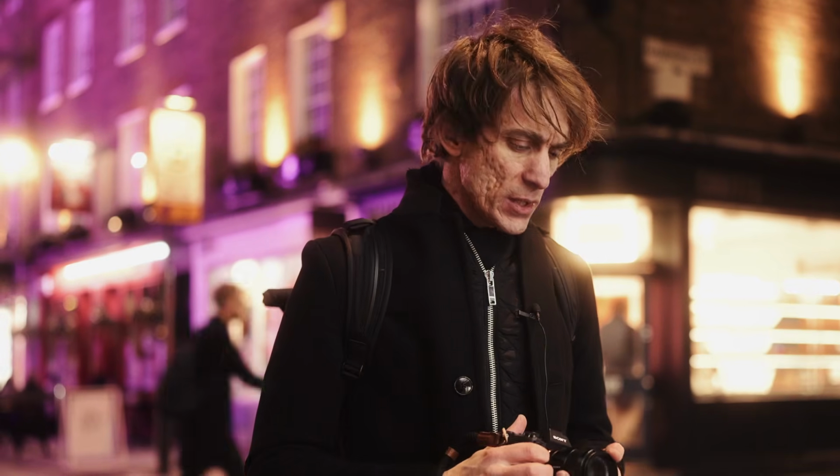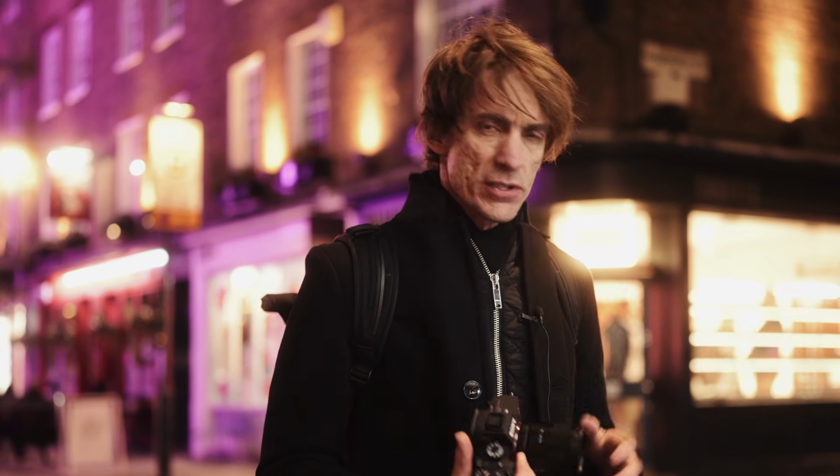One of the questions I get asked a lot is, do I use a Pro Mist filter at night? And the answer is yes, I do. I don't use it for a lot of other sorts of photography. It doesn't work for me in daytime photography, for example, and certainly not for portraits. I don't like that very soft, misty look for portraits. I like something a bit cleaner. But for nighttime, it's perfect.